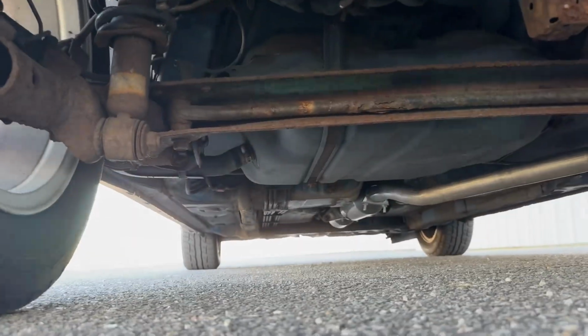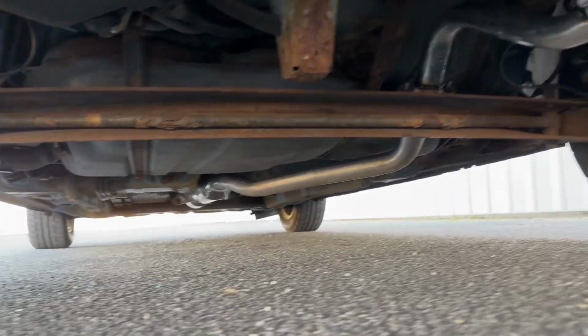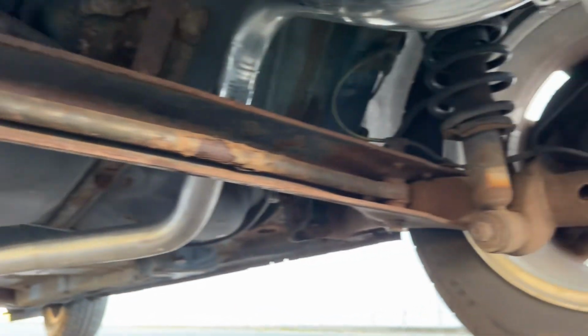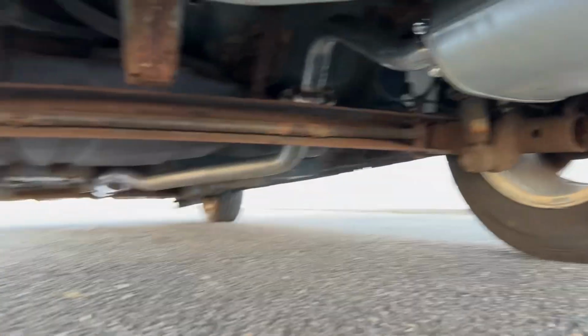Underneath has benefited greatly. As you see, I'll try to get super close. There's only very light surface rust there. It's not, you know, falling apart and rotted like a Rochester car would be.